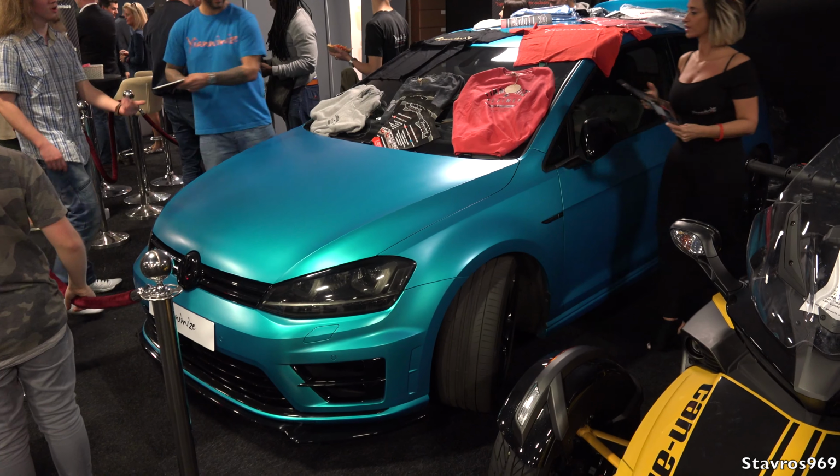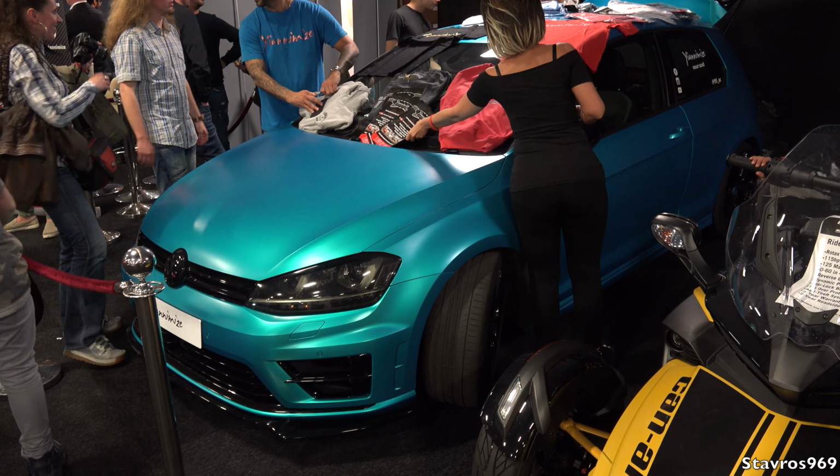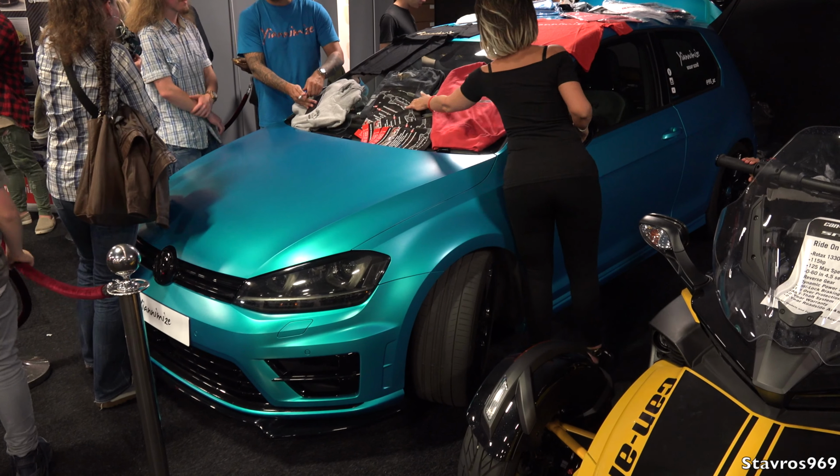And Yanni Mize, you've done a fantastic job on this Mark 7 Golf. It looks absolutely fantastic. It's a good car. It's one of my staff's cars. We wrapped it in a satin blue, like a shimmer finish. Very nice. Tinted the lights. It's a good looking car.